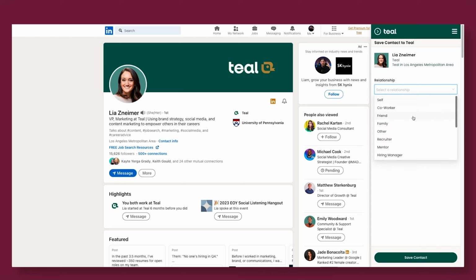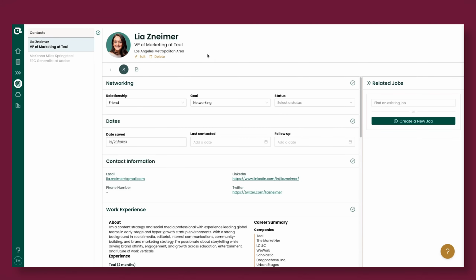Also make sure to save any awesome connections that you make to the contacts tracker on the Teal platform, and also make sure to give value in return. Keep things a two-way street.